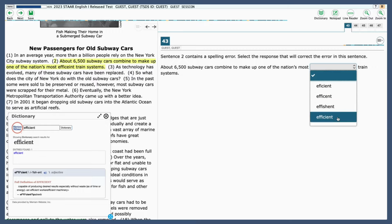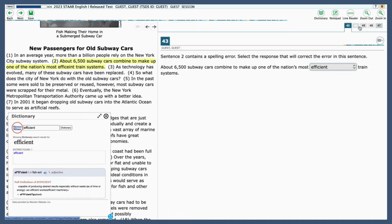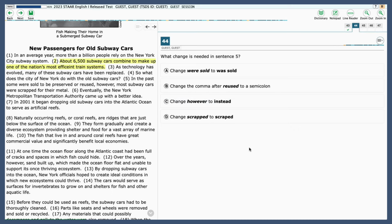Okay, so here as I type, the final one is correct. It came back with one result, so I know this is the correct spelling for efficient. So 43 is labeled with 9 DVI, which is spelling. All right, 44. What change is needed in sentence 5?